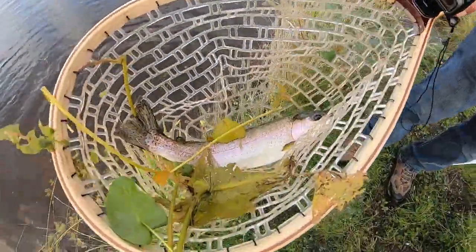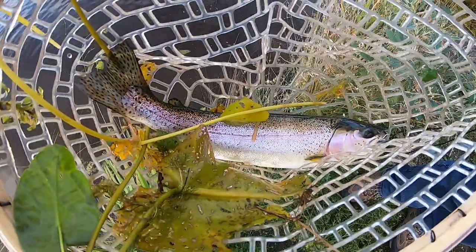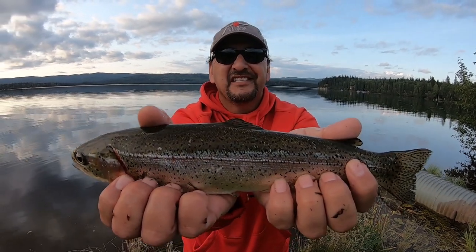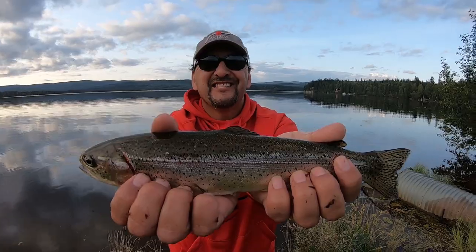Here we go. Welcome to Alaska, folks, where you can catch lily pads and trout with one hook. Nice Alaska rainbow. Look at this thing. Just stop on the side of the road, toss out some Pautzke silver label balls of fire. Three casts, three fish. All right, first time for me in Alaska, having a blast out here.